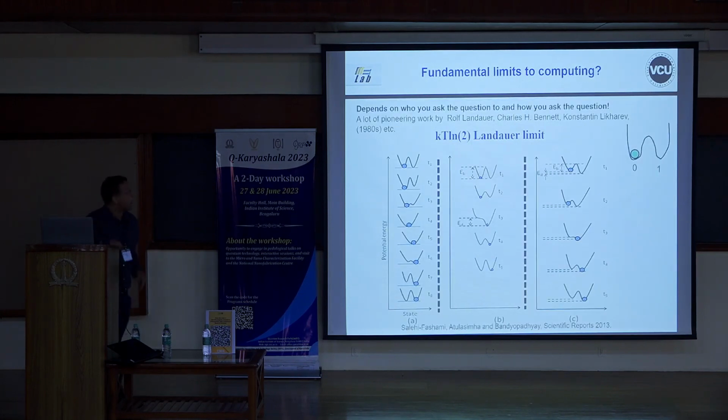Now let's jump back and look at some fundamental limits of computing. There are many people who have looked into the issue of what is the minimum energy with which you can get away with computing. We are nowhere close to that limit, practically speaking, but it's still an interesting theoretical question to ask. And one of the things that comes up is to relate computing with something physical.